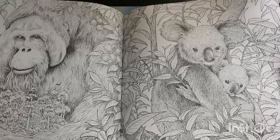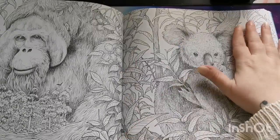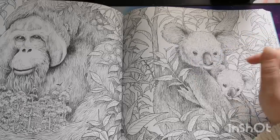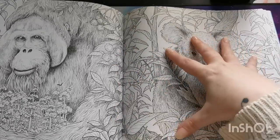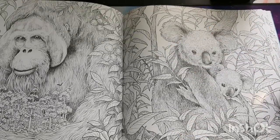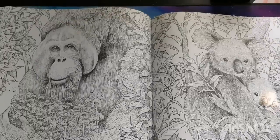I think with the koalas, I may just do a wash of Inktense and add maybe just a little bit of pencil shading, and then do the leaves in the background, but have these as the focal point. Look at their faces. Oh my gosh.